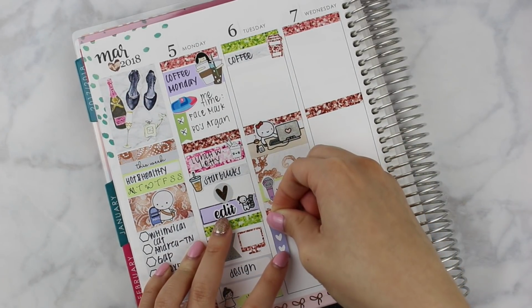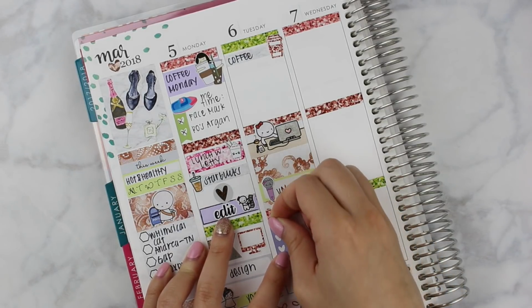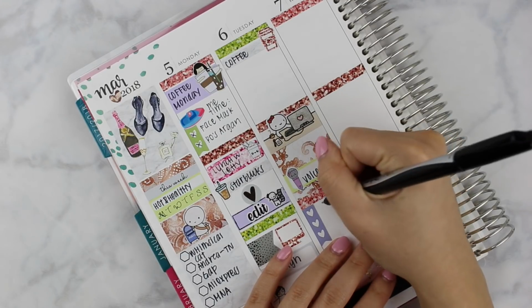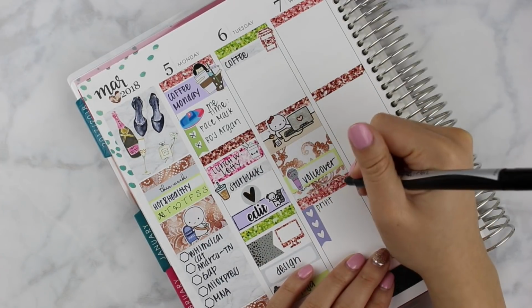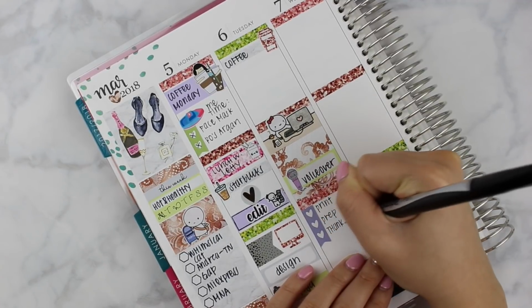And then I put down a Sweet Kawaii Design voiceover mic because I wanted to, well, that's not a voiceover mic, it's just a mic, but I'm using it to mark my voiceover for my plan with me that I uploaded that day. I put down another checklist from Planneresque because I had a few things that I wanted to get done.